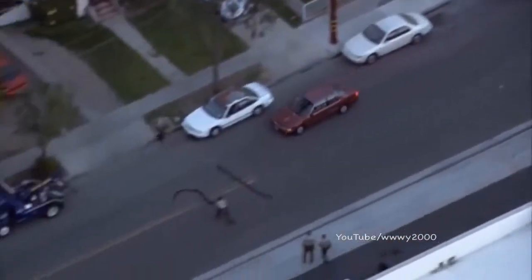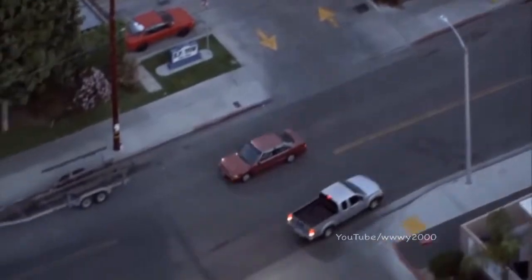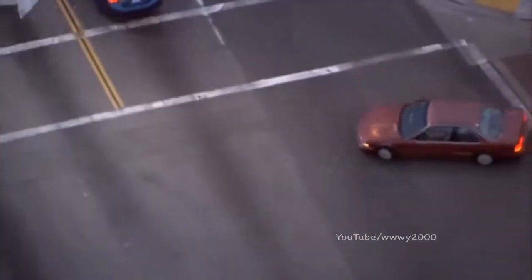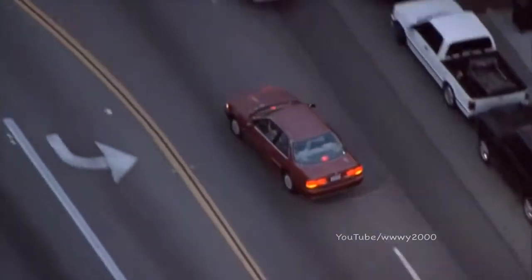Obviously knows the area. We're very, some spike strips right there. Over those spike strips. So this vehicle is going to have some flat tires here very shortly. Yep, front wheels are going flat. From Rosemary.